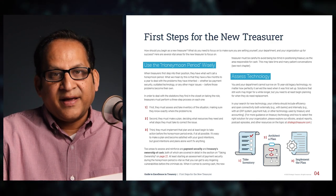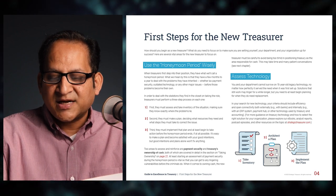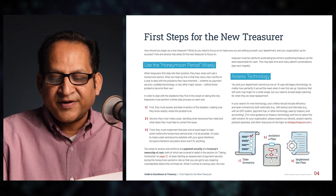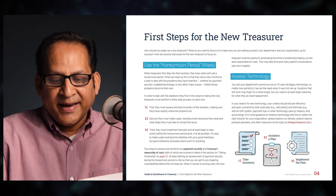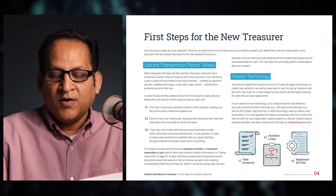The second vital area is assess technology. You and your department cannot survive on 15-year-old legacy technology, no matter how perfectly it served the need when it was first set up. Solutions that still work may linger for a while longer, but you need to at least begin planning for when they do need replacement.